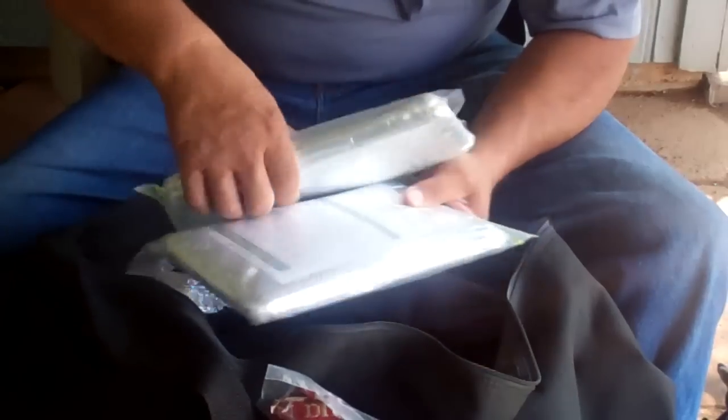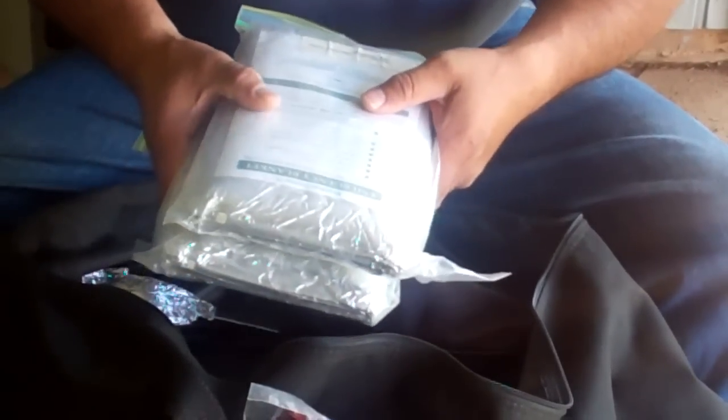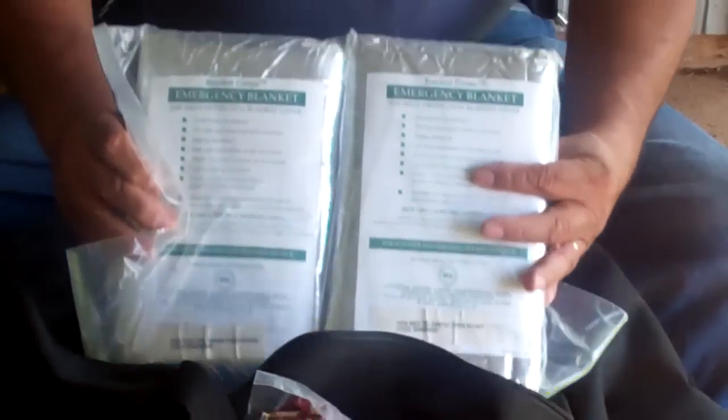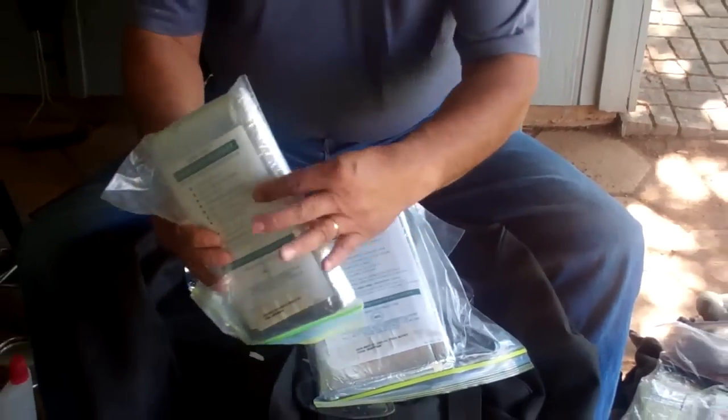I have here two emergency blankets. These are basically the kind that they use during evacuations or a natural catastrophe type incident, where they give you the blanket. They're not as good as a survival blanket, but much better than a Mylar emergency blanket. As you can see, quite big and quite thick.